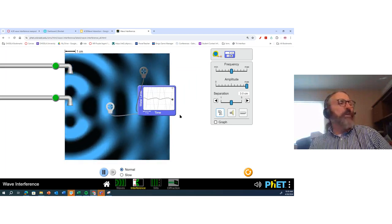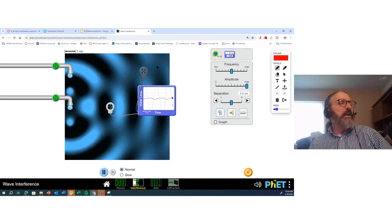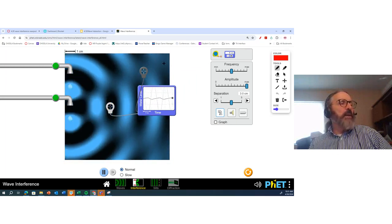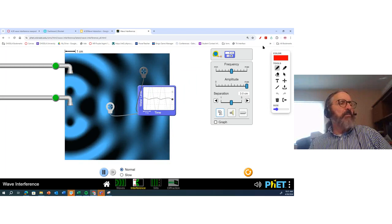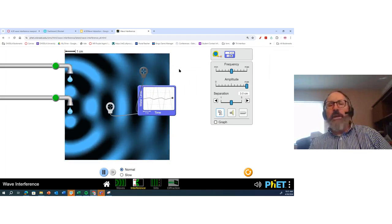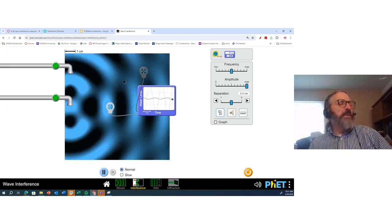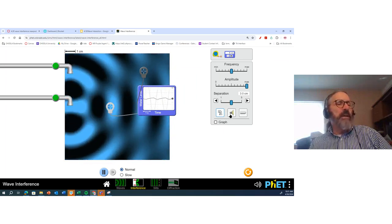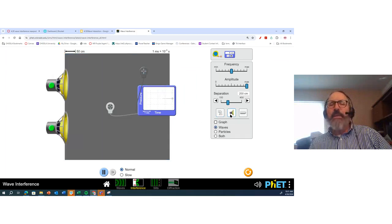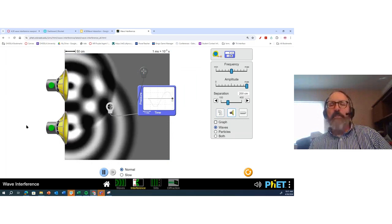Okay, so using this, you can decide. And again, what we're going to try and do is write on here what does this part represent? And that won't let me write. Okay, because of this, it won't let me write. So you're going to write constructive or destructive on this particular wave. Now I'm going to change it to sound. And sound does the same thing, has crests and troughs as well.